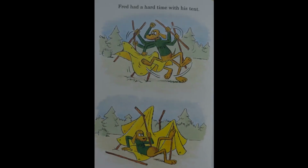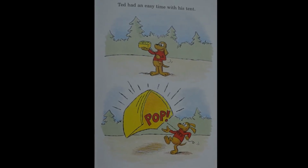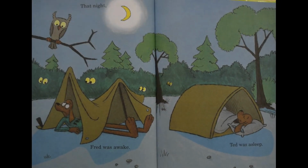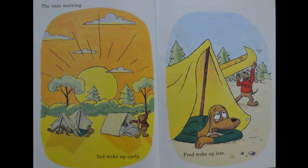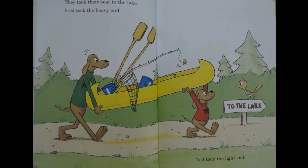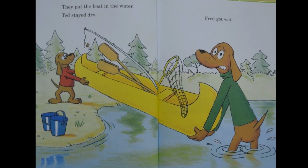Fred had a hard time with his tent. Ted had an easy time with his tent. That night, Fred was awake. Ted was asleep. The next morning, Ted woke up early. Fred woke up late. They took their boat to the lake. Fred took the heavy end. Ted took the light end. They put their boat in the water. Ted stayed dry, but Fred got wet.